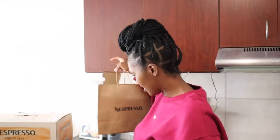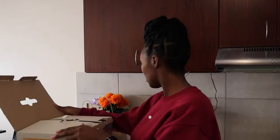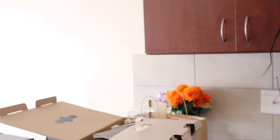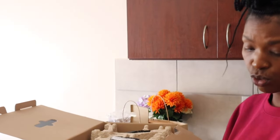I'm so excited, guys. Come to Miss Party here, and I've already made space for it. It's just this fruit bowl, which I'm going to remove and place somewhere else. Let me just zoom in, guys. Zoom into the box. And I've never owned a Nespresso machine before, so I took my details.